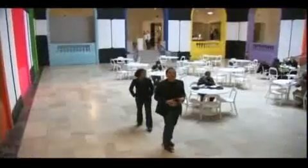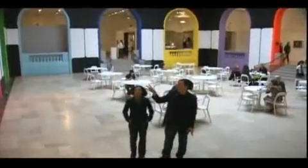It's as if he's taken the frame off and just let the colors spill out and take over the space that the work inhabits.